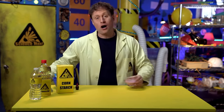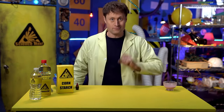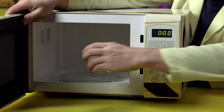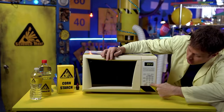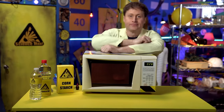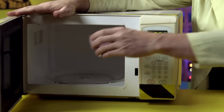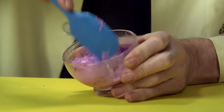Now what you'll need are two things. One, an adult, and two, a microwave. Put it in for 30 seconds. Clock wipe. There we go. Then take it out and mix it some more until it cools down.